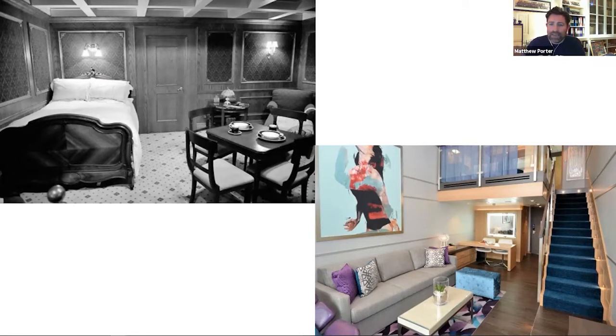Okay, interesting thing about this. If you wanted to go for a cruise on the Oasis of the Seas, the Caribbean cruise, one of these suites would probably cost you about $1,400 for about 7 days, amongst all the other stuff you have to pay.